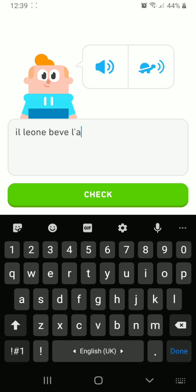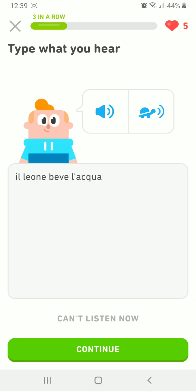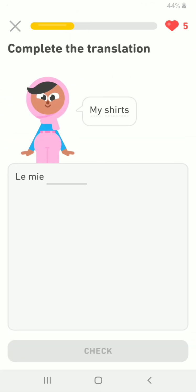Okay, guys. So, here. It was hard to understand. Le mie shirt. Yes, do you remember how to say shirt? Le mie. From the article and the possessive adjective, we know that it's a feminine plural, yeah. But let's try to remember.